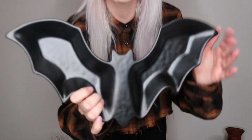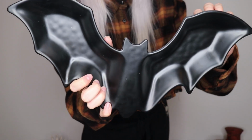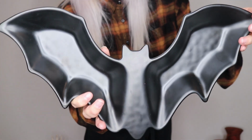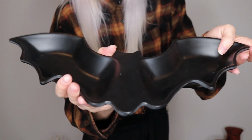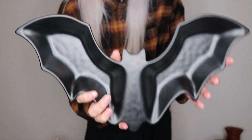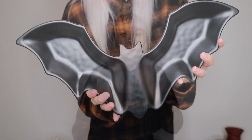And another thing I can't seem to find the price tag for, but I believe it was $14.99 or $12.99, is this bat tray. I think it's porcelain or something of the like. Let's see, made in China, dishwasher safe, not microwavable. But I'm going to put candy in here for the party, and then I don't know what I'm going to do with him year-round, but he's definitely going to be out on a shelf somewhere because he's really cool.